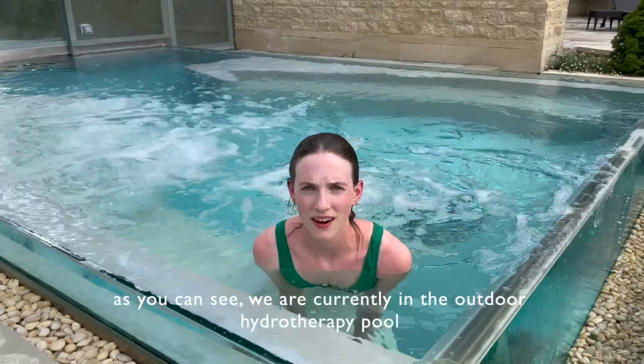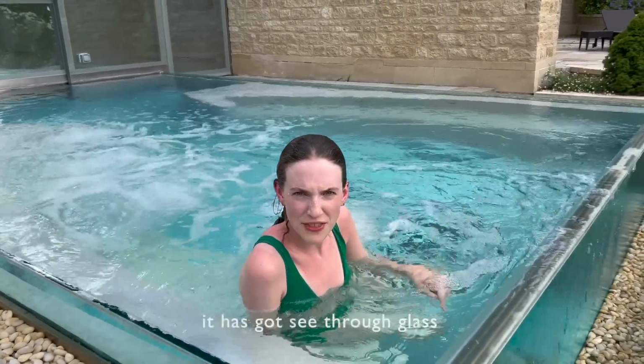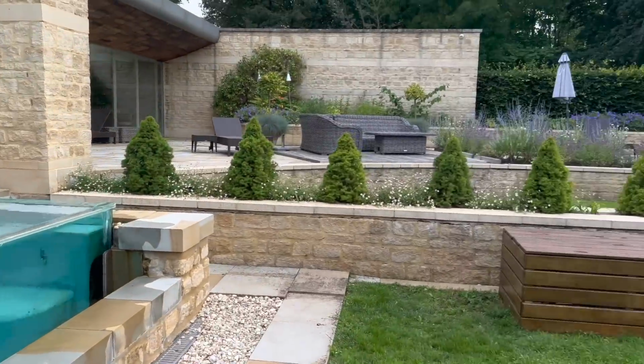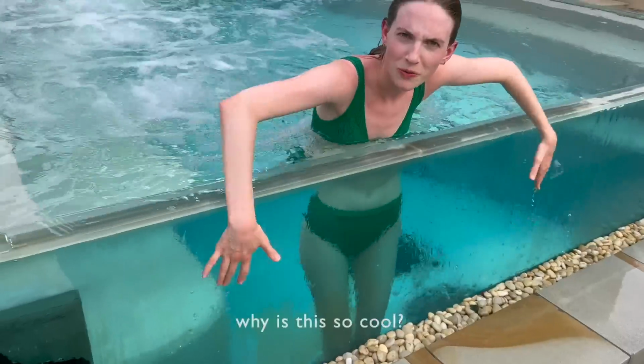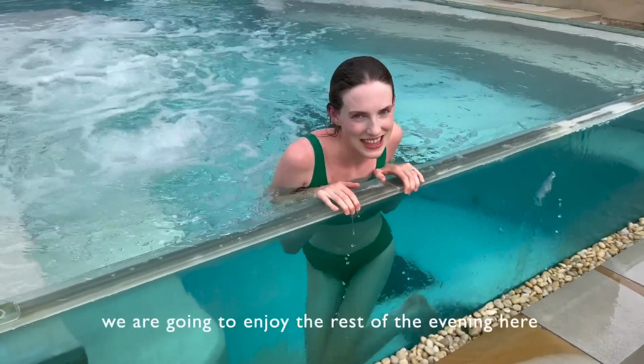As you can see, we are currently in the outdoor hydrotherapy pool. It is amazing. It's see-through glass out here. And the grass is amazing. And it's so cool. Why is it so cool to me? I don't know. But anyway, we're going to enjoy the rest of the evening here.